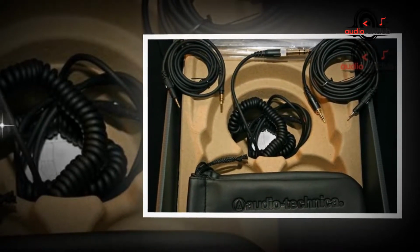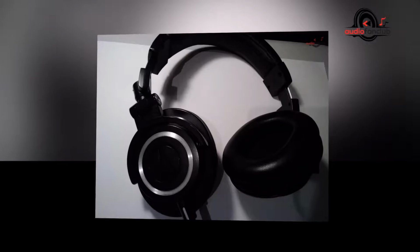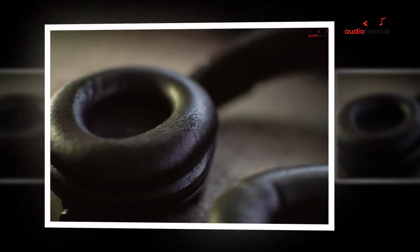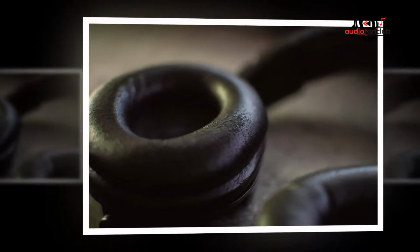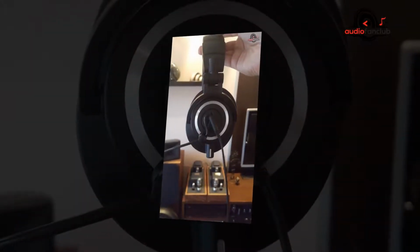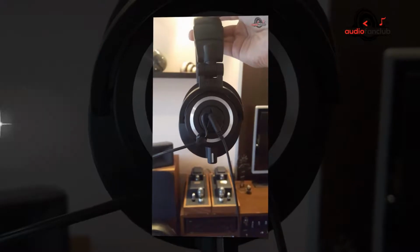In this video, we will show you a really special model. We are going to show you the Audio-Technica ATH-M50x professional monitor headphones. Studio headphones are manufactured primarily for expert work, and have sound signatures most appropriate to recording or blending. That being said, they are regularly flexible enough to make for incredible entertainment listening.